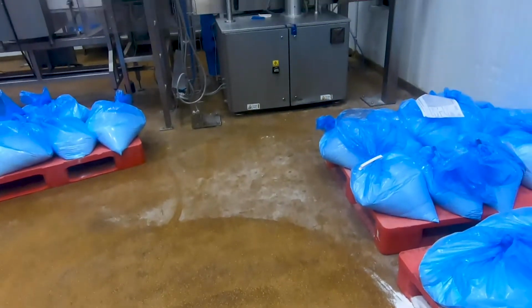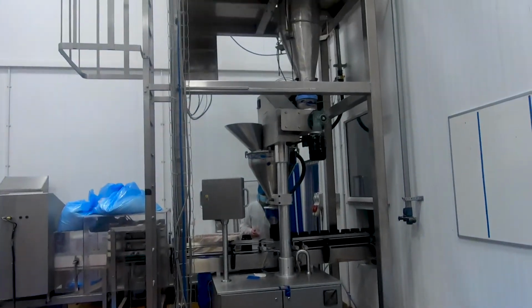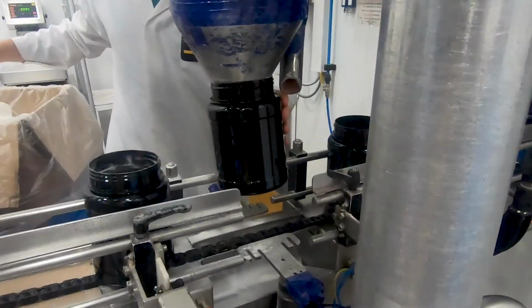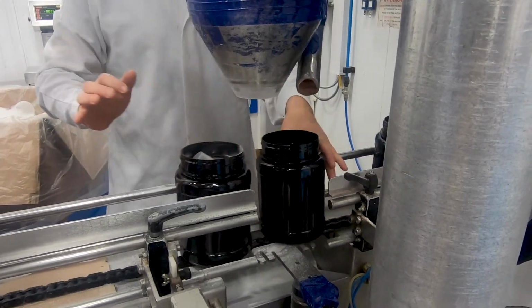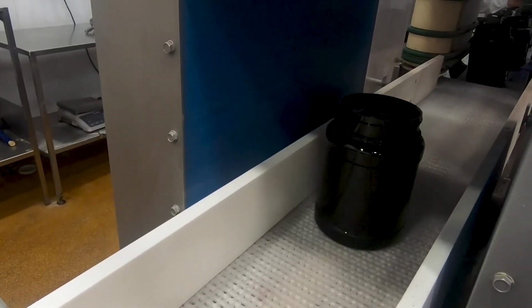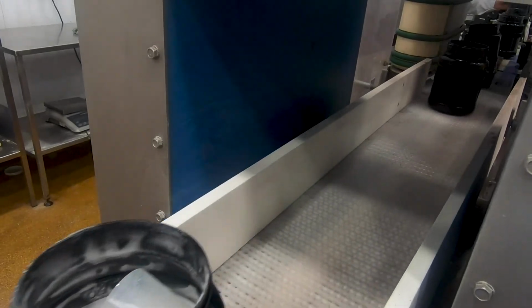container, lifted to the top of the filling station, falls down the mechanism, so to speak, into the tubs that are coming on the conveyor belt below. As they're going down the conveyor belt, it's filled. The filler is obviously set to whatever weight it is, 810 grams for your product, for example. So then a scoop is added. Then it goes further down the line through the check weigher to make sure that the product is 810 grams of powder. Then it goes through the metal detector, which is our second critical control point.